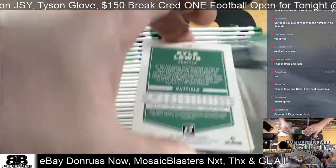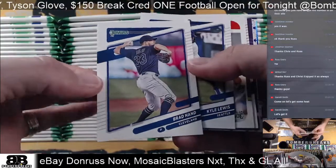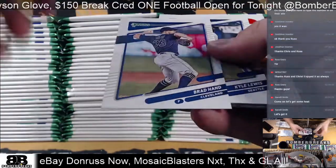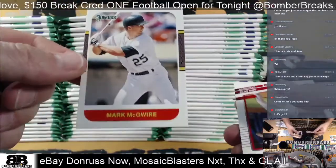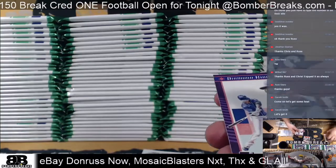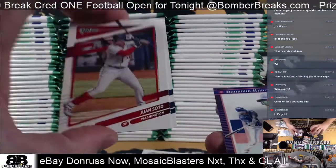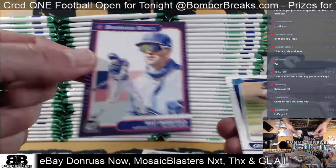All right, I got the thing updated. All right, so guys, I've opened a lot of this. I kind of have a feel for it. So on the front usually is two or three base cards. So I'm just going to kind of flip quickly. And then you got a McGuire 87. Soto. So we're going to set all cards. I'm not going to separate. There's some that are photo variations. There's some that are names. I'll try to read them out to you as we find them.